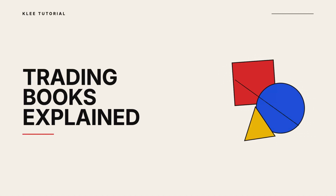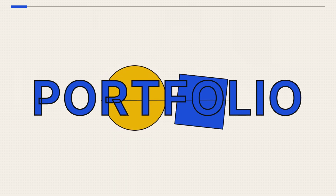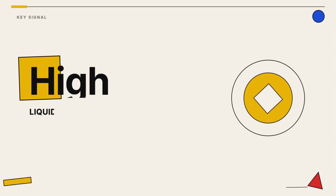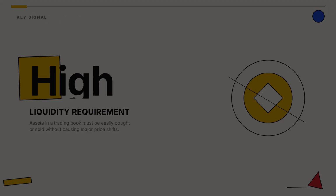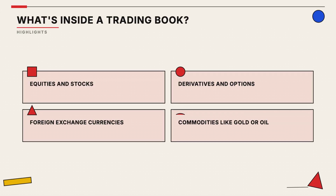In finance, a trading book is a collection of financial assets held by a firm specifically for active trading and short-term profit. Think of it as a specialized, active portfolio that is kept separate from a bank's long-term, stable investments. These books are built for speed. They track assets that can be converted to cash rapidly to capitalize on immediate market moves. The contents are diverse, ranging from common stocks to complex financial derivatives, all chosen because they offer high turnover potential.